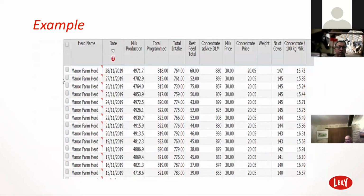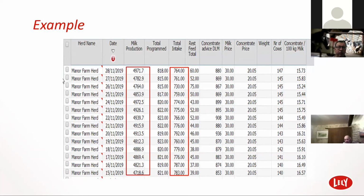Then 12 weeks later, we're still producing around 4,800, 4,900 kilos of milk. We were feeding just over 750 kilos of concentrates, and still with roughly 146, 147 cows in milk, producing a similar amount of milk, but feeding quite a lot less concentrate.